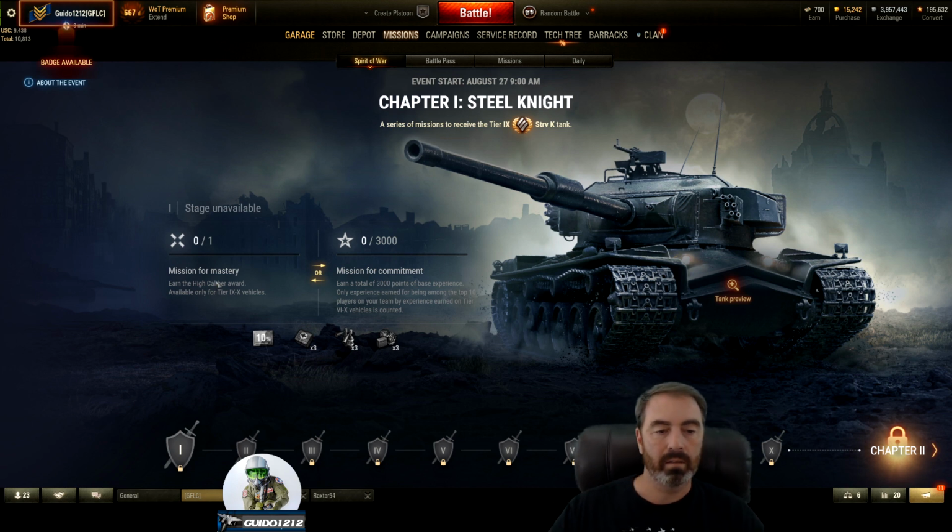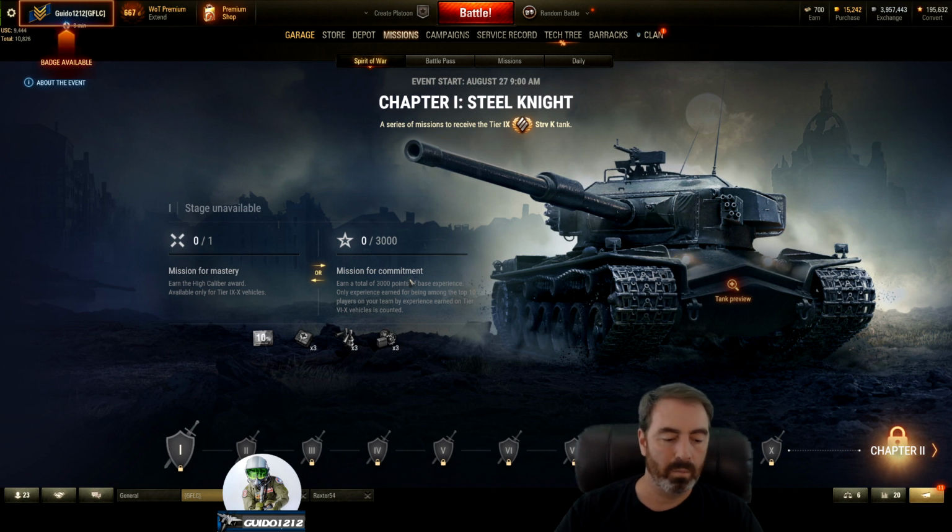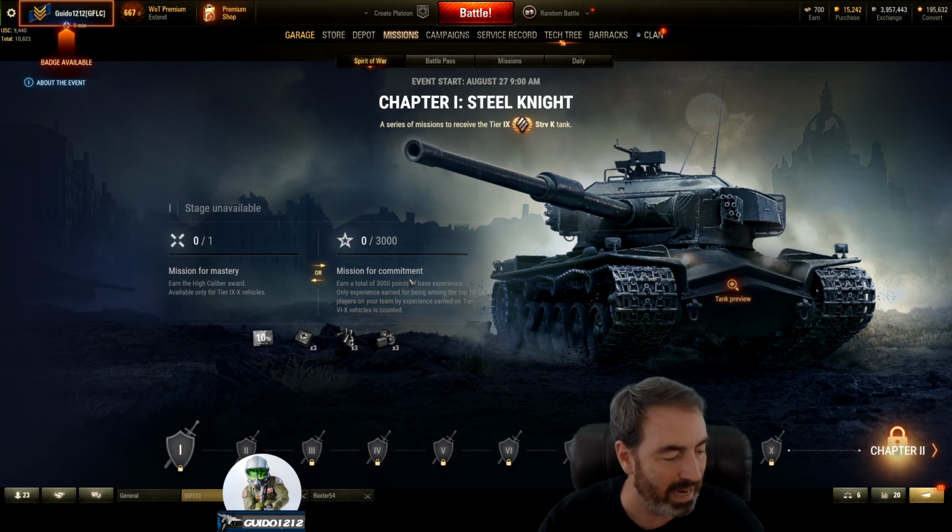There are missions for mastery, like there have been for the last 5 or 6 of these. Missions for commitment are going to be experience, and it is 262,000 experience to get it for free. Meaning that if you are averaging 1,000 experience, and this is base, that is not easy to do, my friends. But if you were able to do that, you would get it in 262 battles. Let's say you're more average, and you average 500 experience a battle. Also not that easy. You're now looking at 524 games in 10 days. Math in public: 524 divided by 10 is about 52 games a day.